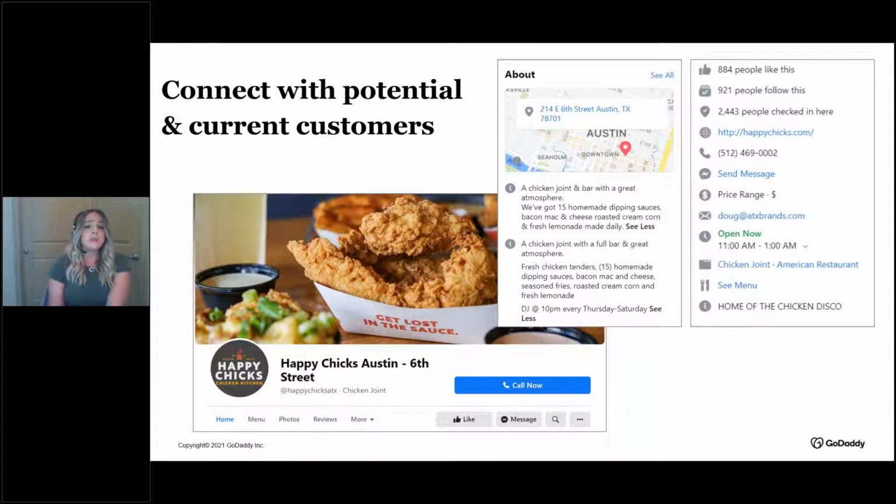So having all of this information filled out is absolutely important. Anyone that's researching your business or looking for you, interested in product photos or menu items, you want to have this profile completely set up. That is going to optimize your page and bring in those customers.